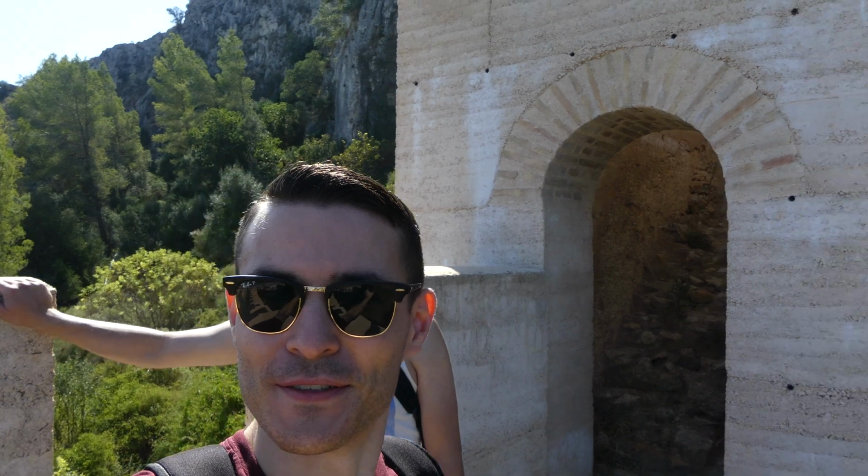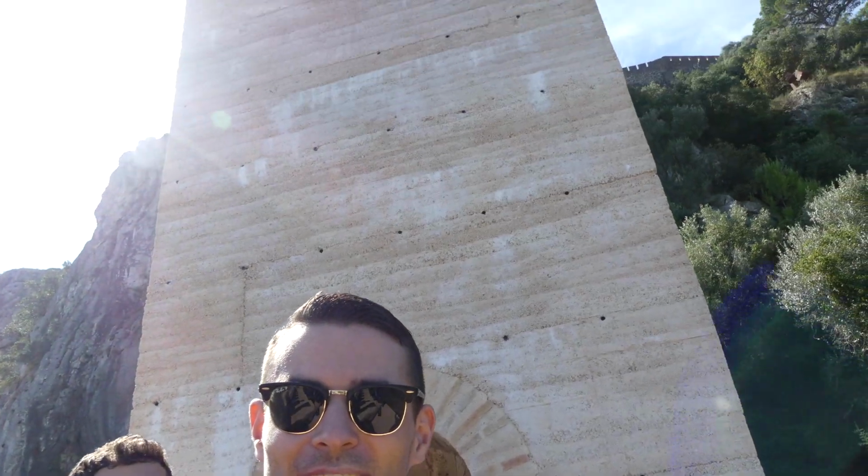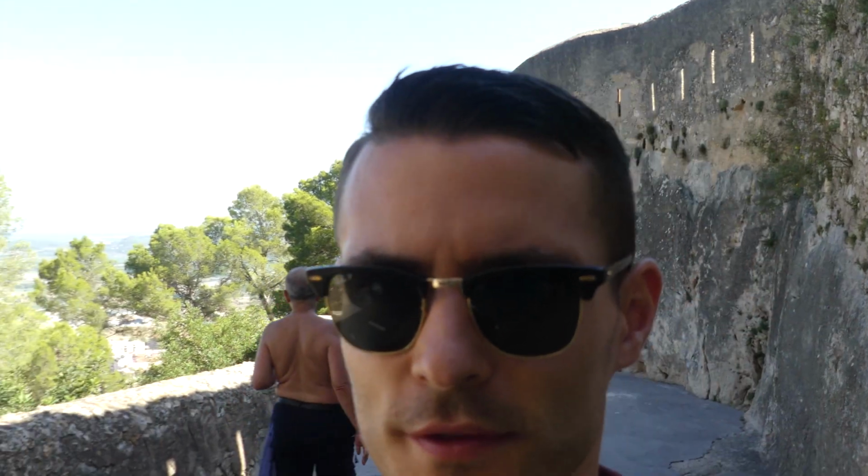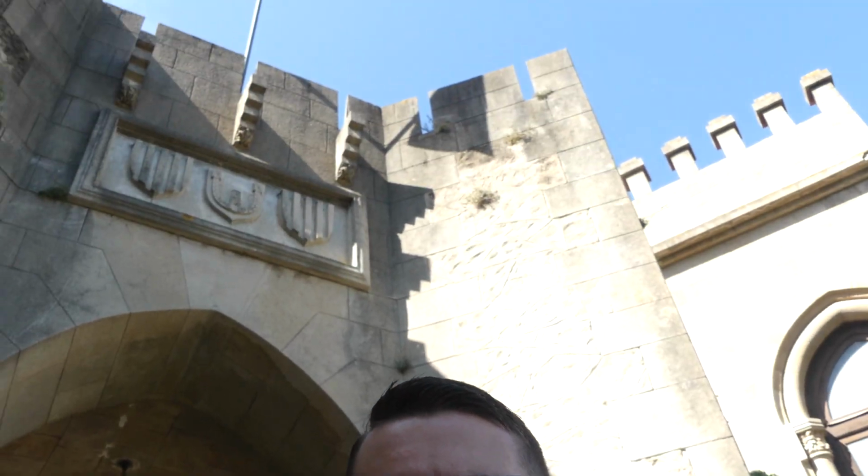We have hopped up into a portion of the castle that I think most people don't make it to. Beautiful views. We finally did it. We reached the top of the castle of Xativa. You see beautiful vistas behind us. And this way, the castle gate.